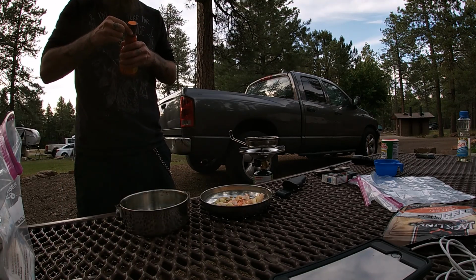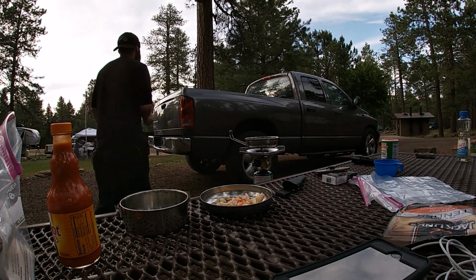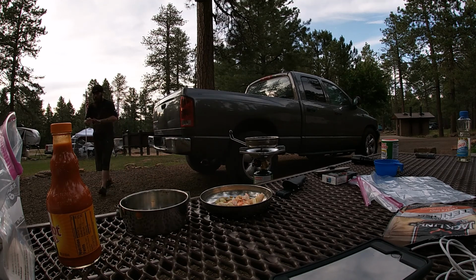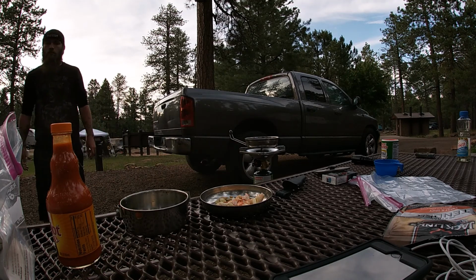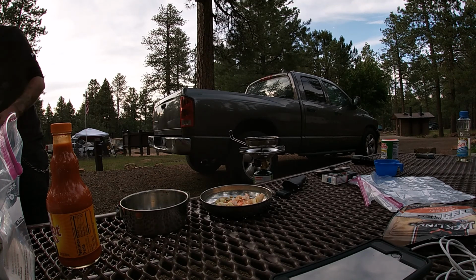So when I'm out camping, eggs don't really keep when you're camping, unless you've got a cooler. But for a lot of us people who pack light, we really don't carry around a cooler, so eggs are kind of out of the question. So rather than using eggs, Frank's Red Hot actually works really, really good as a wet base for flouring stuff. You get that extra little kick of flavor, and it also sticks to the meat really well.